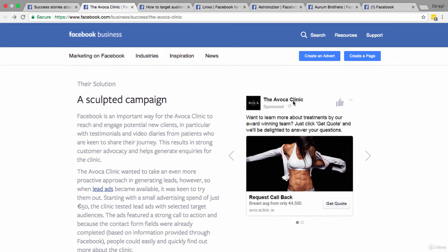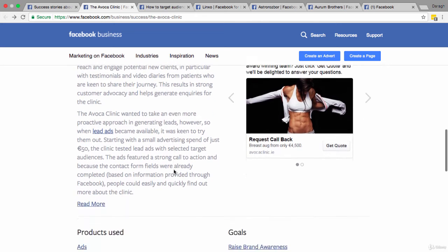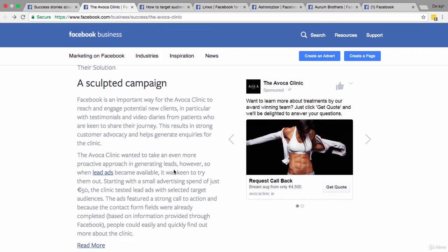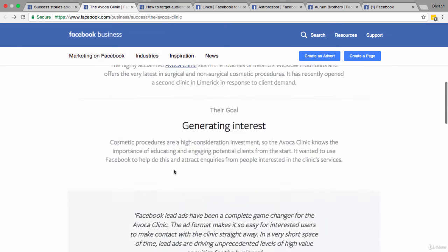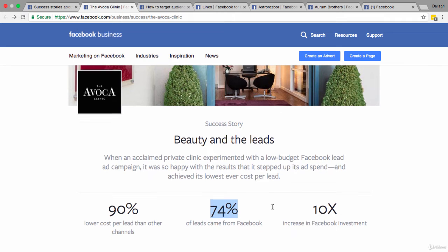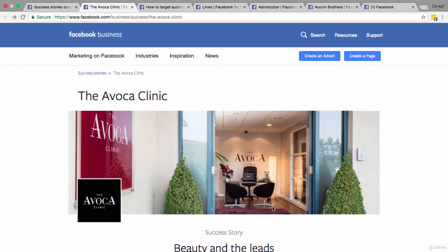They created their ad to really promote that, get a quote, and they use this lead ad format in order to really generate those leads quickly. They use images that are visually appealing and relevant to the audience and that have a good offer, and they used core targeting, location, demographics to really get that in front of the right audience. So you can see that everything has to fit together and work together in order to create these successful campaigns. And you can see the results here that they got a 90% lower cost per lead than any other channel. They got a ton of leads coming from Facebook. And as we said, they 10x their investment after this. So that wraps up case study number one.